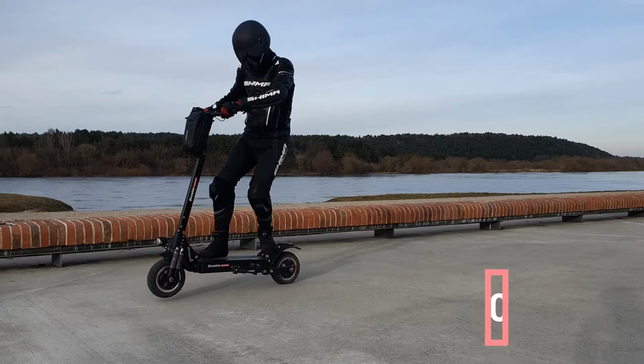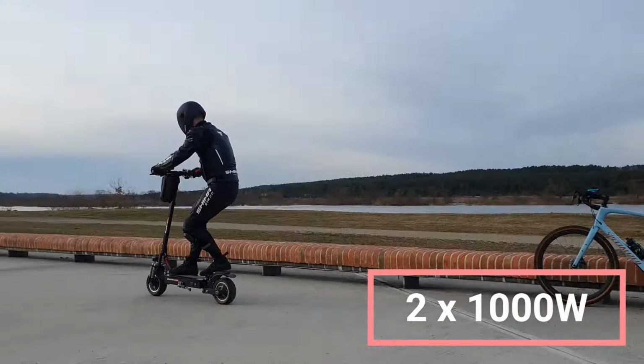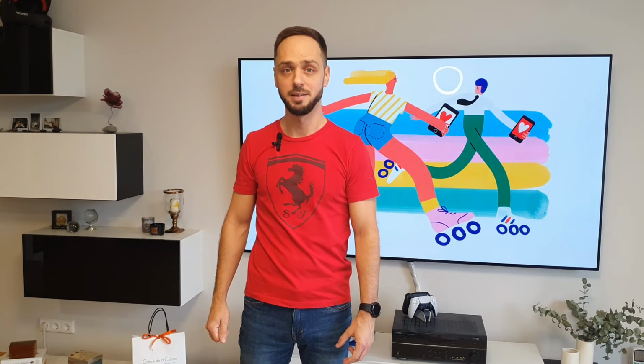Double motor. This scooter has two motors, 1000 watts each. So you can enjoy this nice acceleration, especially in race mode, which I don't really recommend using casually, because the scooter becomes jerky and it may catch you by surprise. Unless, of course, you are racing. So then use the race mode by all means.